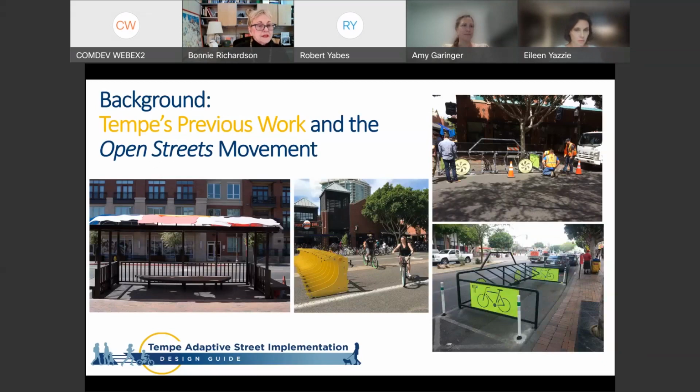So here are some examples of what we've done in the past. Mostly you can see here that we've done bike parking in parking spaces along Mill Avenue. Here are two examples: a shaded pavilion, again in parking spaces, and even barriers that temporarily restrict use of the street so that we can provide for more pedestrian and bicyclist activities. Next.